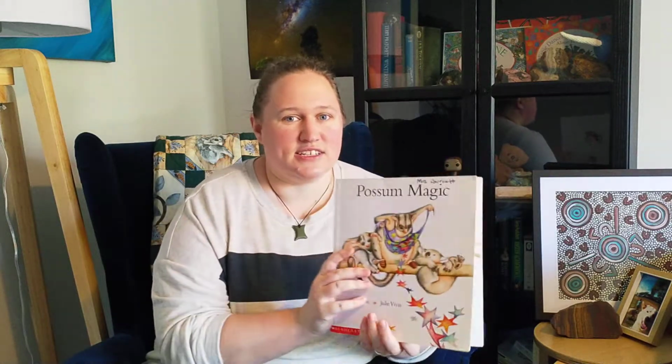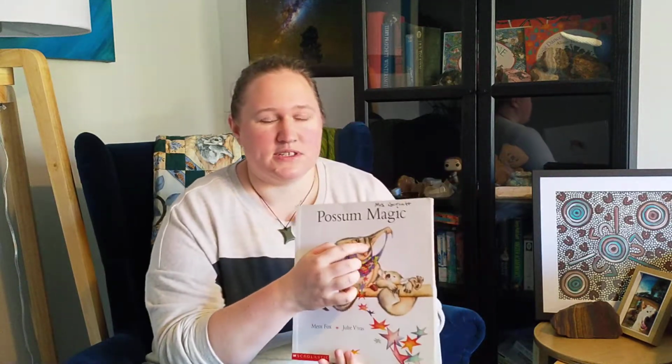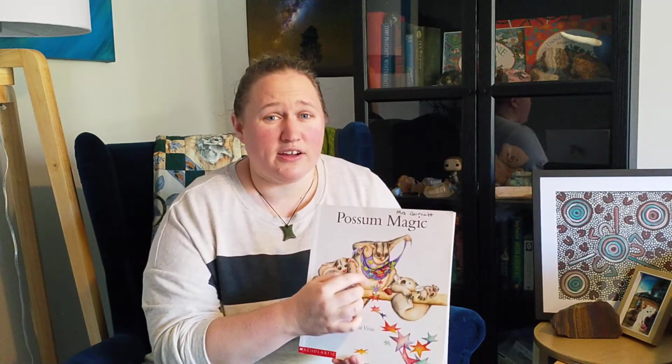You might be interested in Australia. Our possums, they're different to the possums that are, for example, in America. And you should have a look maybe and see the difference between the two different types of possums. I think our possums are a little bit cuter, maybe. But I don't know, maybe you'll think the other ones are cuter. So this book is called Possum Magic.